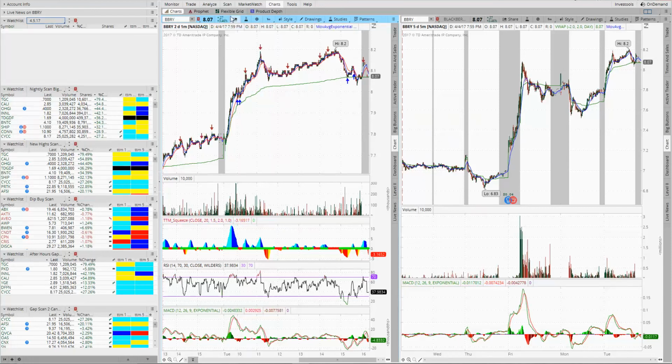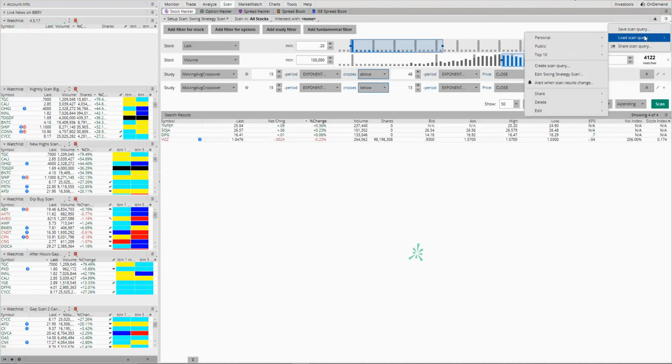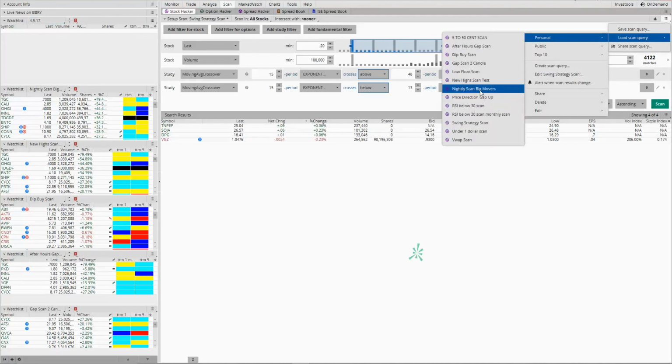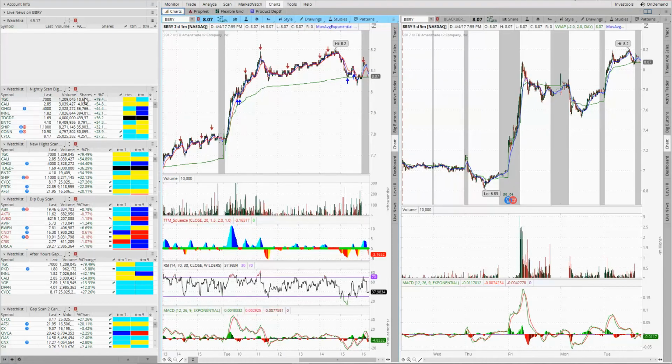All right. So again, just for those who don't know, I'm gonna pull up my scan. So load personal, nightly big scan moves. Hit scan. And we got 41 plays, right? So you see, from day to day, this changes. Some days this is 100, some days it's 90, some days it's 50. Today's 41, and these stocks are currently over here. So what we do is go to charts, and we start looking for stocks.